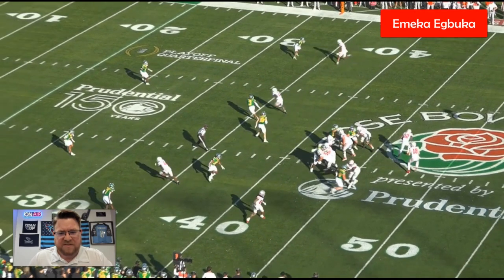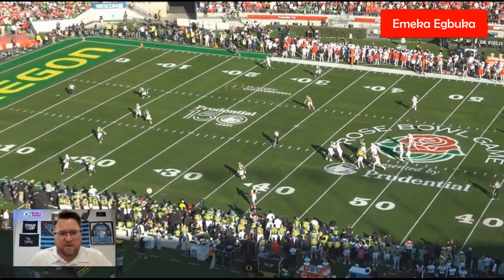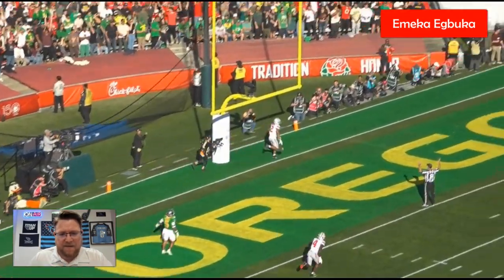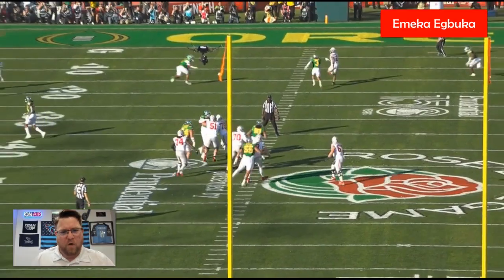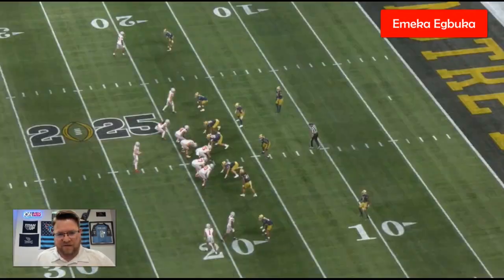Bang. You can see it right there at about the 43-yard line when he goes inside, and now I'm straight vertical. And I outrace all of you guys to the spot and catch in traffic. Clutch play, big moment. I mean, that's everything you get from Emeka Egbuka right there. Like, he can do all of that. Everything else is icing on the cake.